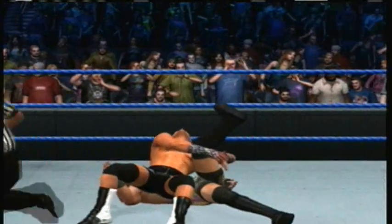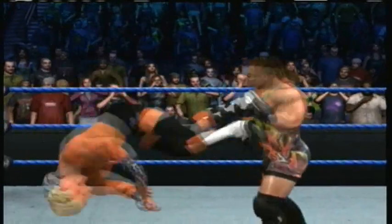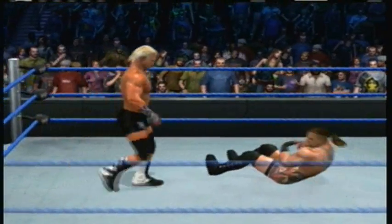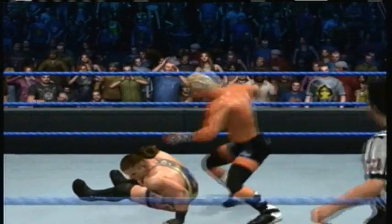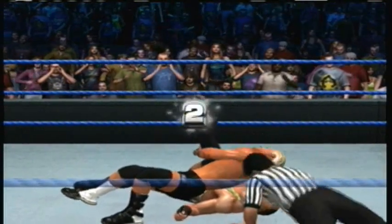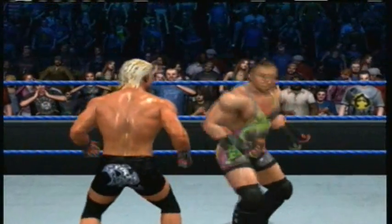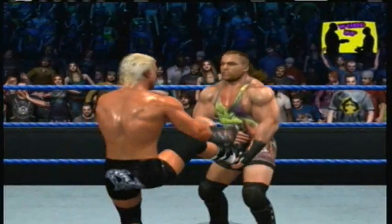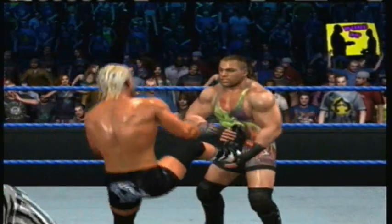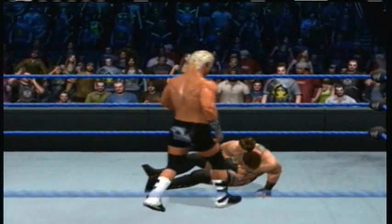There was a nice clothesline from Dolph Ziggler. And again, and this time RVD just barely manages to kick out of that. This time, the third time was the charm for Dolph Ziggler. RVD kept blocking that kick, but he found a way out of it, and there's a cover. 2. We don't see that very often from Dolph Ziggler, so he might be trying new things in this match. I mean, again, going for that inverted wheel kick.